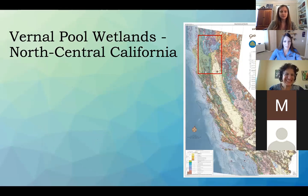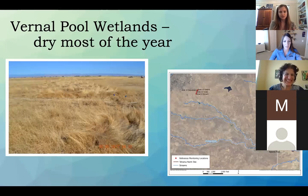My wetlands that I study for my graduate work are located in north central California, as you can see in this outline in the map here. And they're very different from the wetlands that Julie is going to talk to y'all about a little bit later, and the wetlands that you're familiar with in Florida. And they're very dry, but they are still wetlands. As you can see in this picture here to the left, it doesn't really look like a wetland at all at this point in time when the picture was taken.